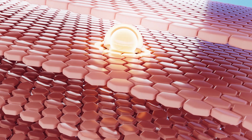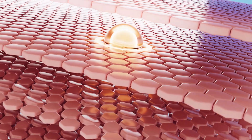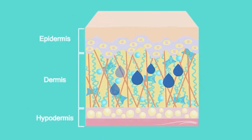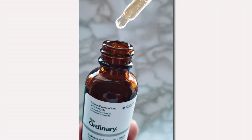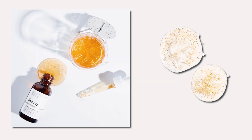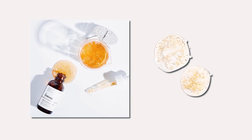EGCG also has the ability to penetrate the skin deeply and reach the dermis, which is the layer of the skin that contains collagen and elastin. By reaching the dermis, EGCG can help to improve the structure and texture of the skin, as well as boost its hydration levels. Both caffeine and EGCG in this solution can help to reduce puffiness, dark circles, and inflammation, while also protecting the skin from damage and improving its overall health and appearance.